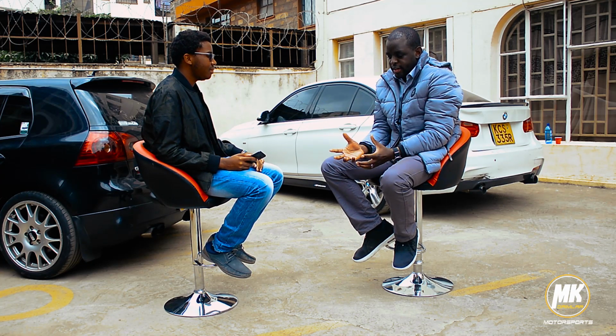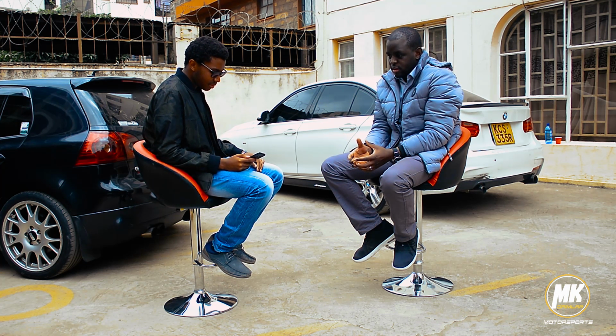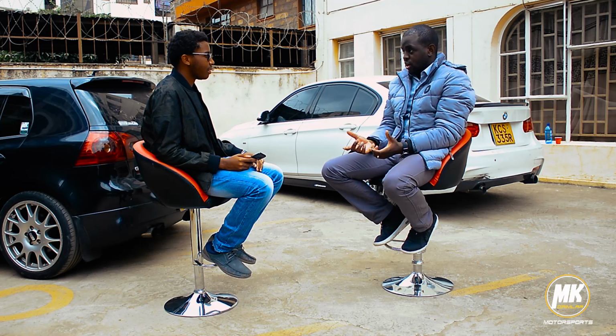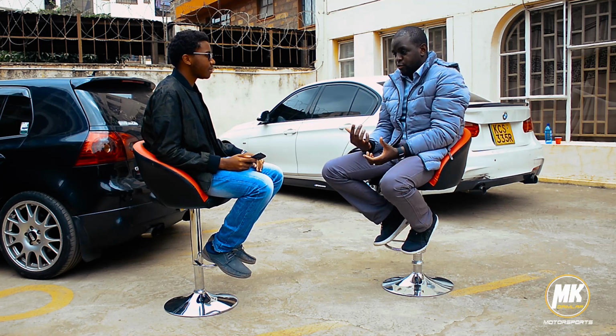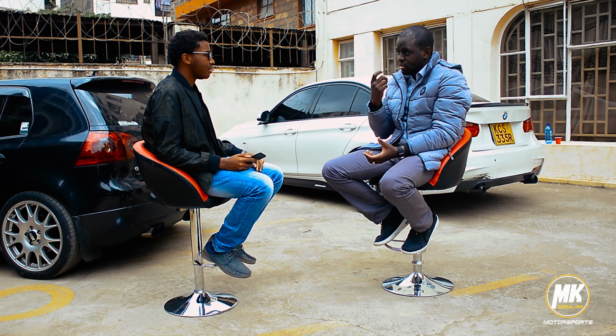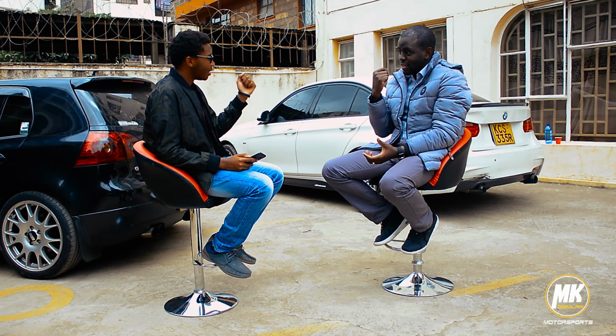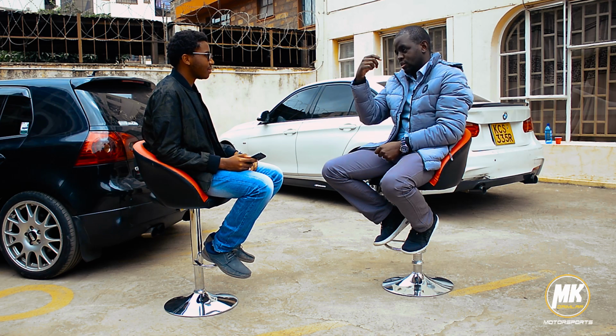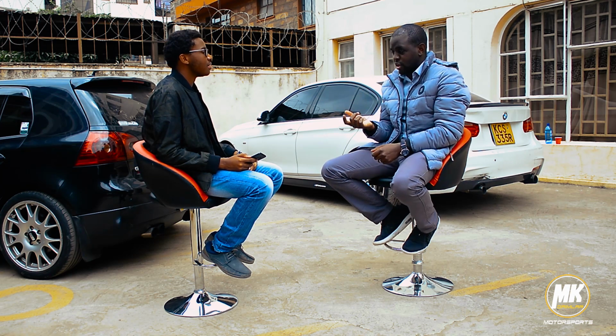So you find a lot of engines nowadays are basically four-stroke combustion engines. So by four-stroke, I mean it has four strokes of the piston in the cylinder. The first one is the induction, the intake, and then the second stroke going up is compression, and then combustion. The piston goes back down, and then the exhaust valves open, and the fourth stroke is the exhaust cycle.